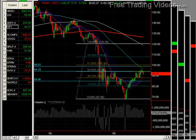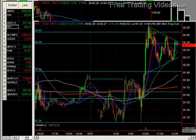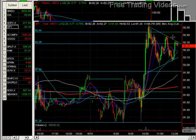This is nothing more than a type of consolidation at a 50% retracement, declining 50 MA on a daily chart, so on and so forth. 50 MA on a weekly chart, and all the things we had discussed before. So again, watch how this breaks one way or the other.